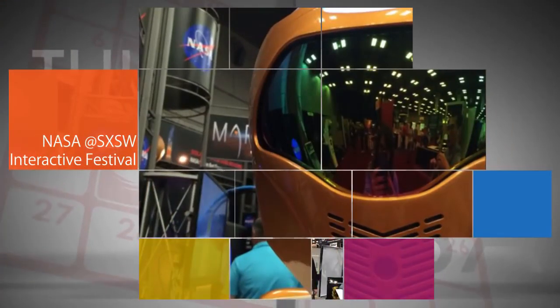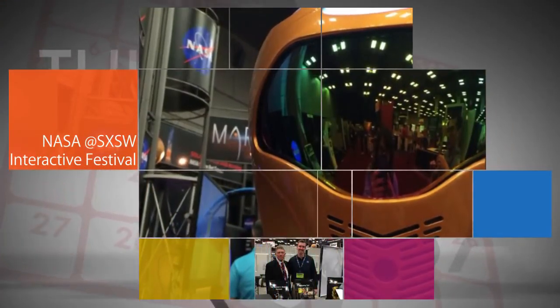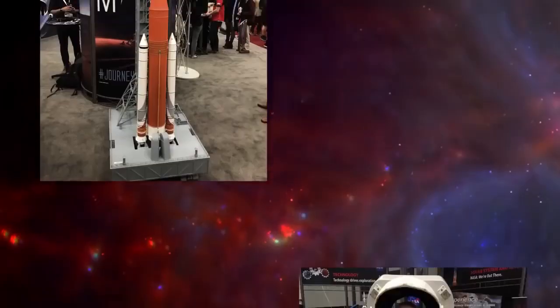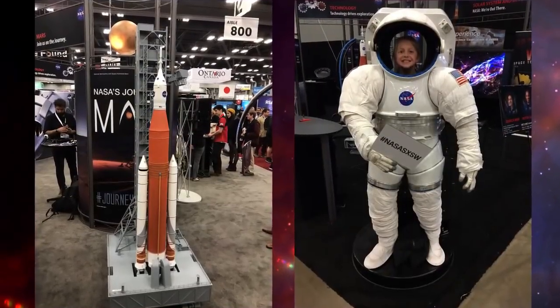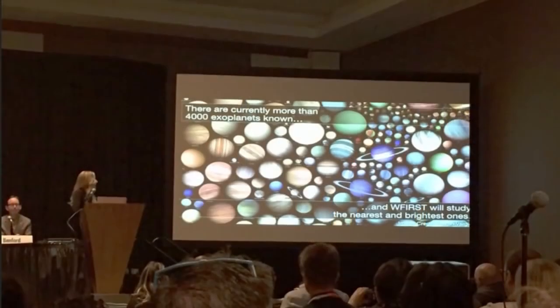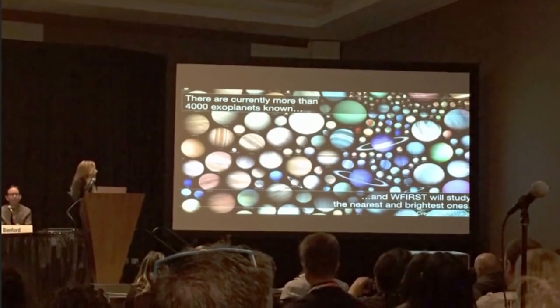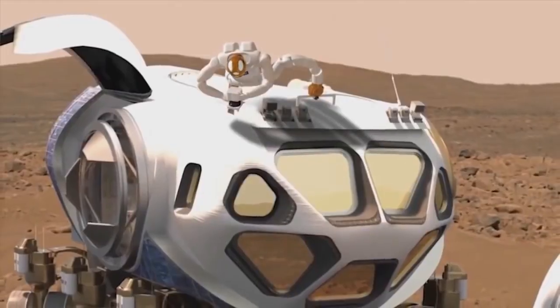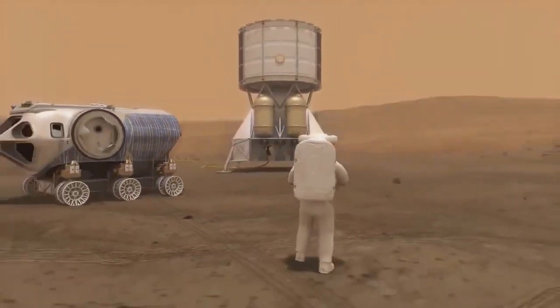NASA was represented at this year's South by Southwest Interactive Festival March 13th through 18th in Austin, Texas. There were NASA exhibits, activities, and speakers on hand to help festival attendees experience and understand the agency's wide-ranging activities in science, aeronautics, technology, human spaceflight, Mars exploration, and more.